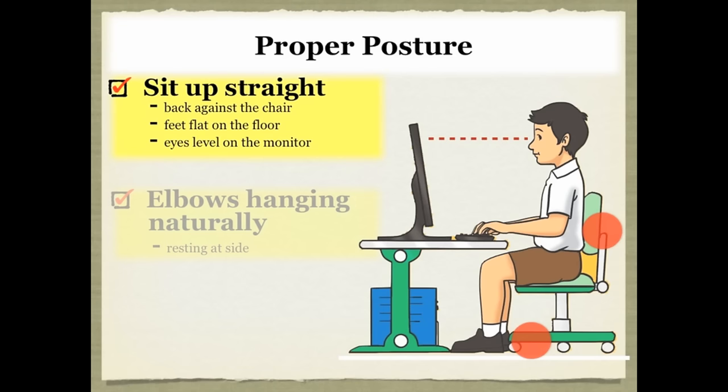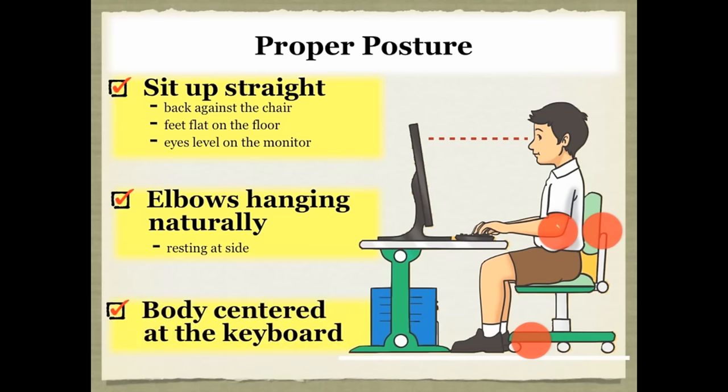The next one is the position of your elbows. Keep your elbows hanging naturally, resting at your side. And the last one is the position of your body. Make sure that your body is always at the center of the keyboard. Great! See, you can do it!